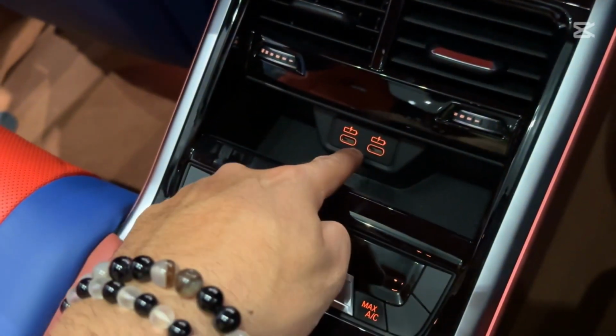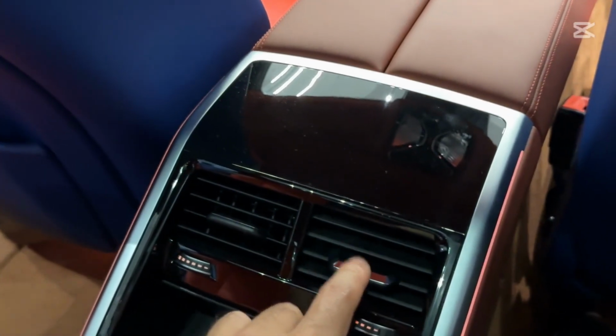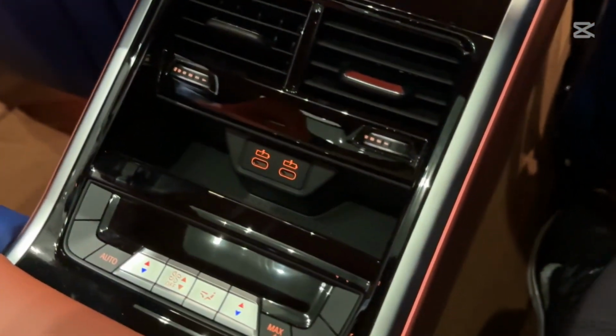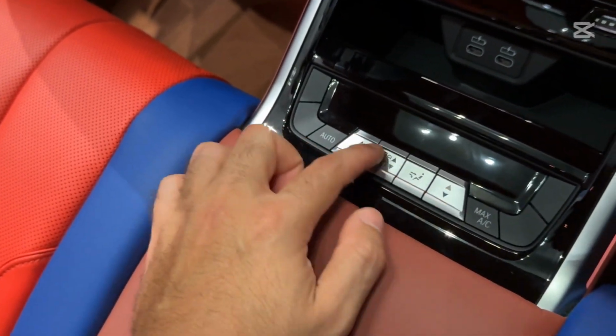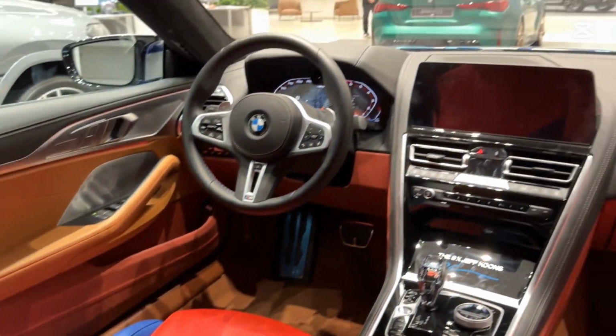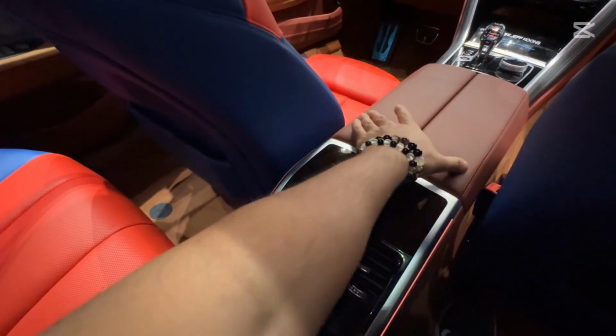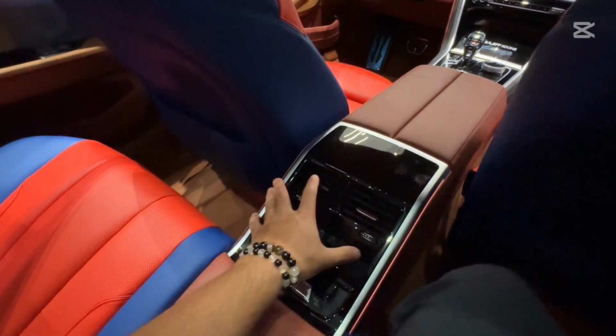You have two USB-C ports. You have these classic air vents, which are very effective nonetheless, and very simple to use. You have these AC controls in the back, which match the AC controls in the front of the car. I like how this console goes all the way across the back.